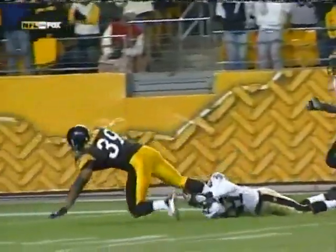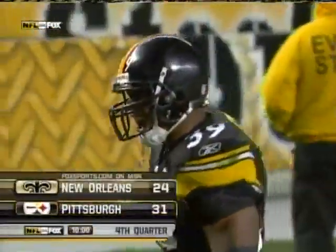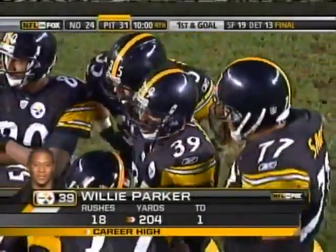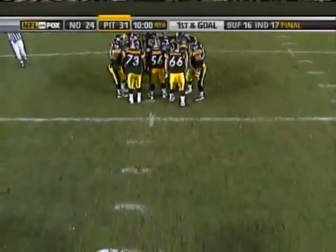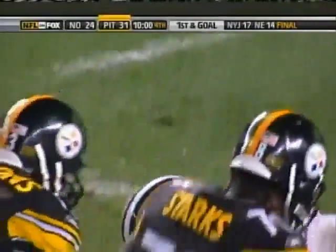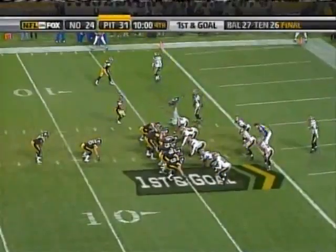The Steelers will take a timeout, probably to let Parker catch his breath. They call him Fast Willie Parker. 2 carries, one of 72 yards, one of 76. He was caught again. But Parker with 204 yards, that's a career high. 148 of them on 2 carries. A 72-yarder followed by a 76-yarder. And it's 1st and goal from the 4 for the Steelers, who lead by 7. Trying to start the resurrection of their season with a win over the Saints. 10 minutes left in the game.